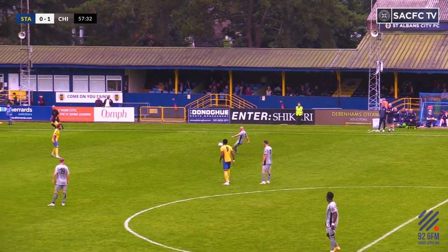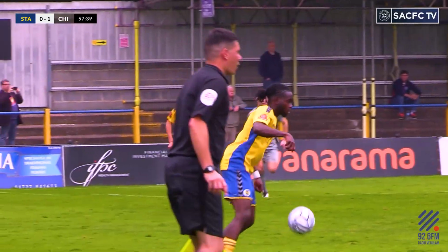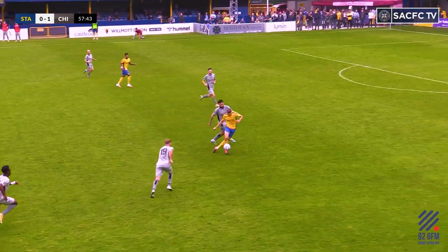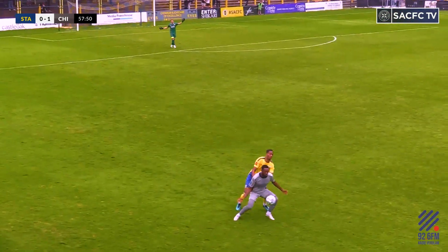And that man Jackson, he's got the ball curled in, but MJ gathers this time, and I thought he was going to punch, but he's gathered, he's distributed. Great ball. Fast to Akinola on the halfway line. He's got runners, he's got Mitchell Weiss. He tries to play Mitchell in, he does. Mitchell gathers, but he's closed down again by that man, number 14. Yeah, there's work rate, fantastic.